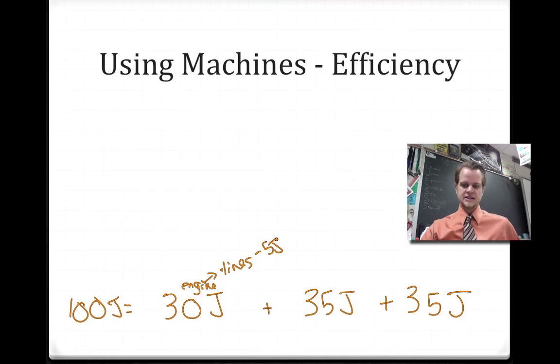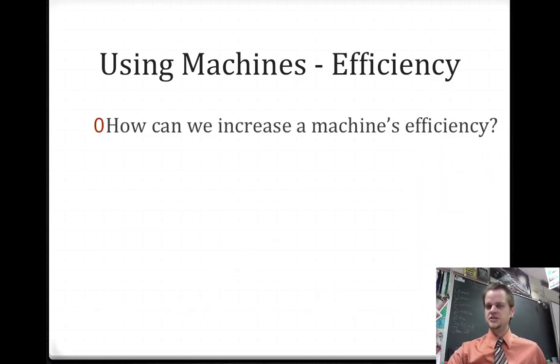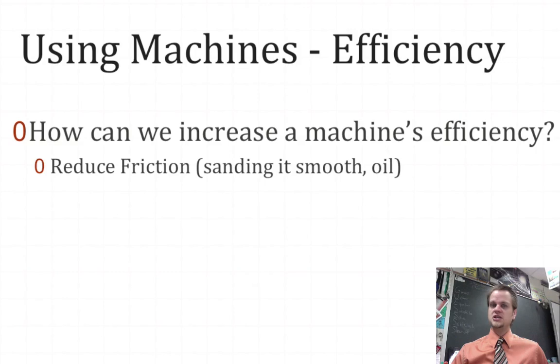But that's the basic idea behind efficiency. Now, how can we increase the efficiency of a machine? It's actually not that bad. What you want to do is reduce the friction. That's the number one thing. And that's why Julius Sumner Miller said that we use vast sums of money to reduce friction. We do. What you can do is sand things to be smooth. You can use a lot of oil, some lubricants. That's what you want to do to make it more efficient.